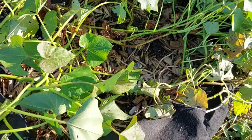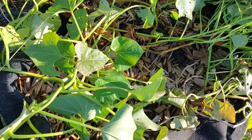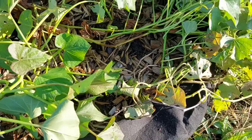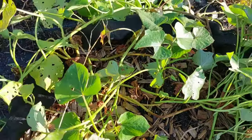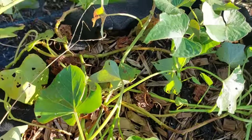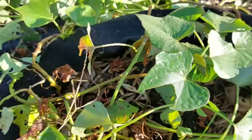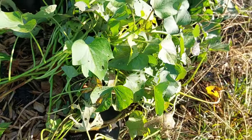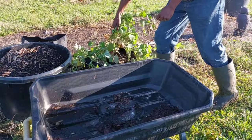have second thoughts on what I want to do with these. I used to stick to the 120-day rule and pull them up, but I kind of just feel like they're just ready. They're starting to die over, starting to yellow. I think I'm gonna pull these sweet potatoes, y'all. Let's harvest these sweet potatoes.